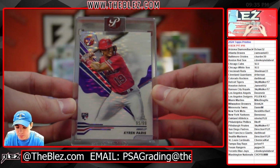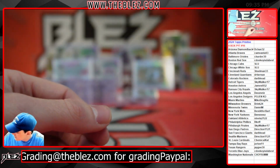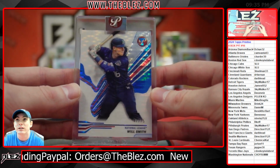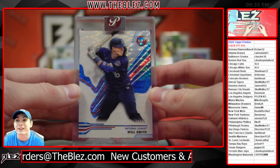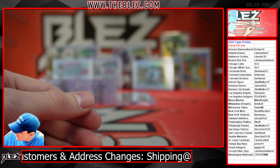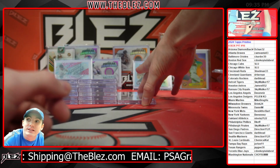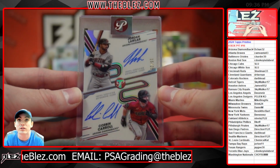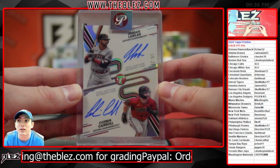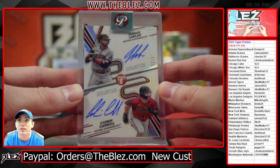Let's keep rolling here. Purple, Kyron Paris out of 99 to the Angels. Will Smith here. I forgot about this one. This one that's up next. Dodgers, Pojin Ko here. 47 out of 75. Yeah, I don't think we have a bounty. Nice hit here. Out of 25 for the Diamondbacks, it's a dual auto of Lawler and Corbin. Lawler and Corbin here. Beautiful. Let's go. Nasty hit. Really cool dual for the Diamondbacks.